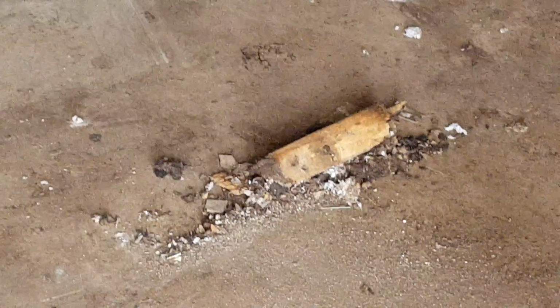That's the floor. Looks like they're sweeping.